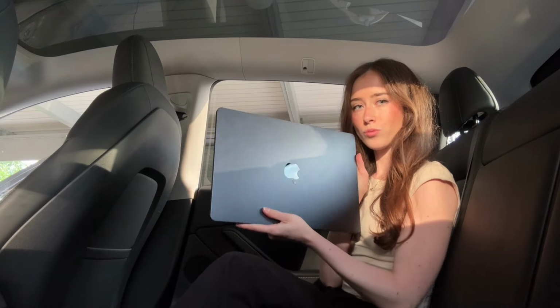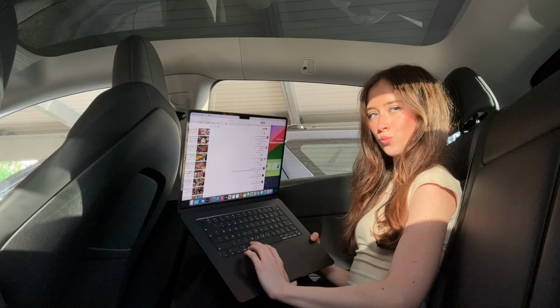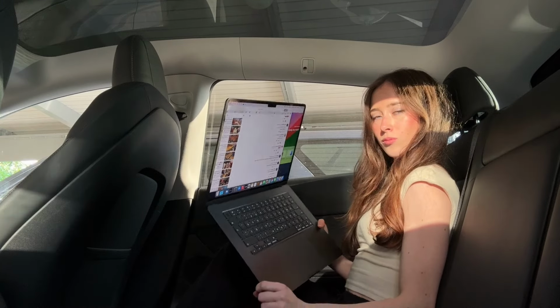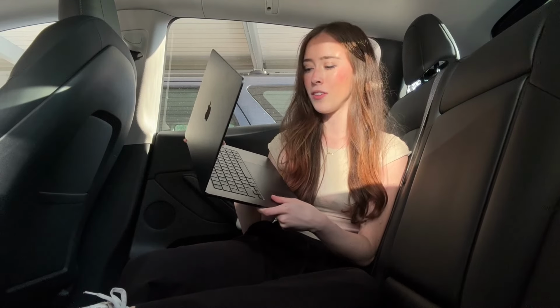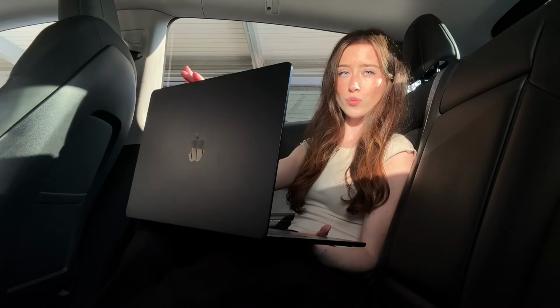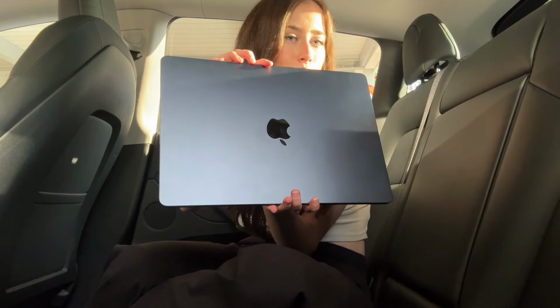Let's do a final review. I've always been a fan of the MacBook Pros, but with this one I have to say I really like it. The only thing I'm really missing is the touch bar, but other than that I would switch to this MacBook in a second.